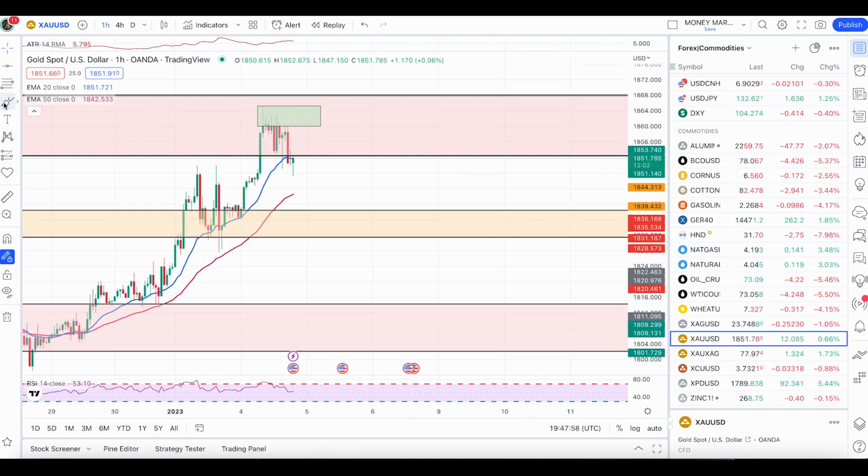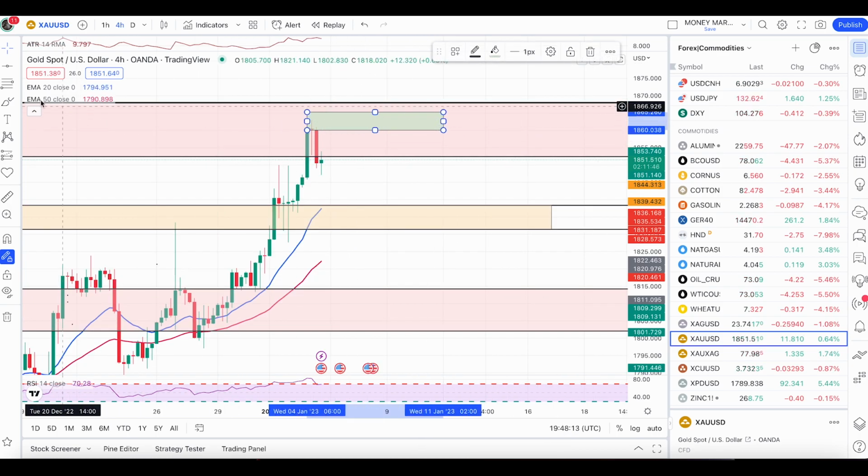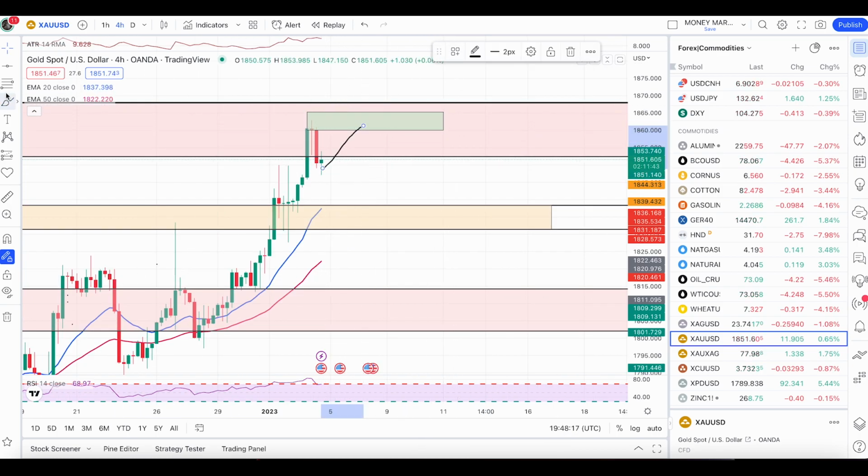This is not a major double top, it's just a minor double top, so keep this on your chart. On 4-hour time frame, if price pushes up here in this box, then we have a very good chance that the price will continue to push down if we have a bearish engulfer or pin bar or a red candle here in this zone.